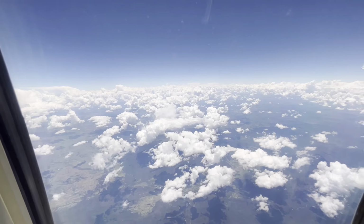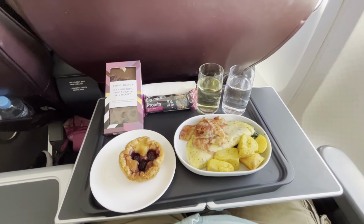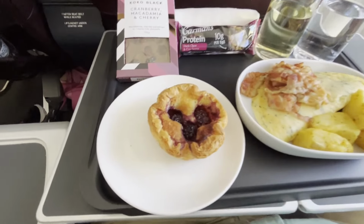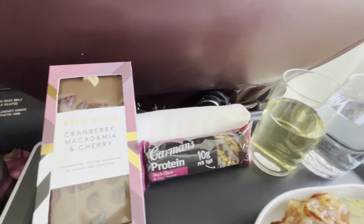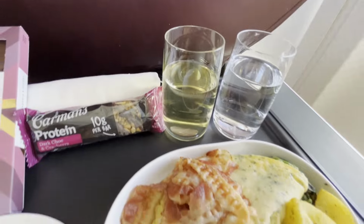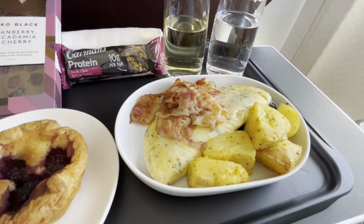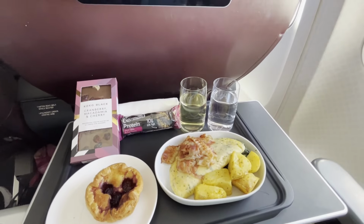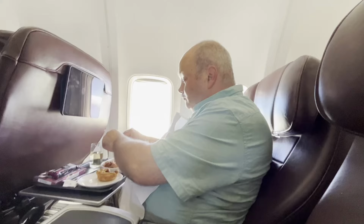Once we'd settled into the cruise, it was time for the food and drink service to start. Fairly good provision, although really 11:50 departure, served after 12 o'clock, well into lunchtime really, and we had a breakfast offering with an omelette, some bacon on top, and potatoes with a pastry, an interesting but rather dark for me bar of chocolate, a breakfast bar, a protein, a glass of wine and some water.